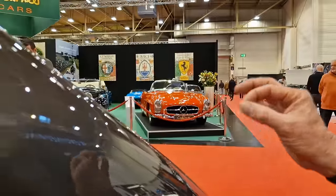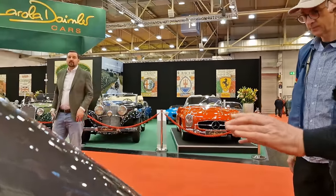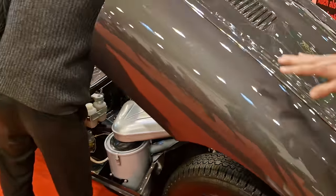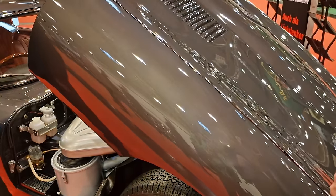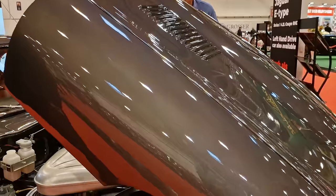It doesn't have crystal clear lines in the reflections, and that is due to the clear coat. It's falling in, it's too thick. We call that orange peel. Orange peel. I call that a Monet painting. But that is something you can fix, you know.